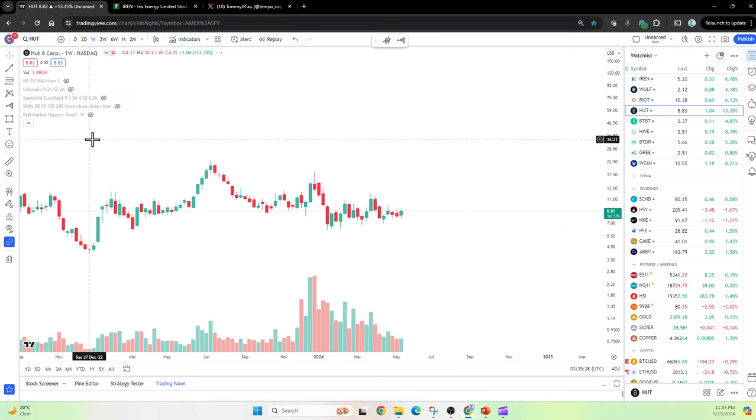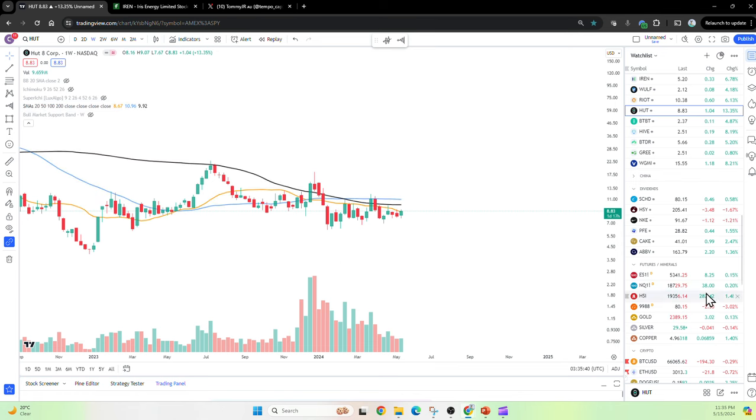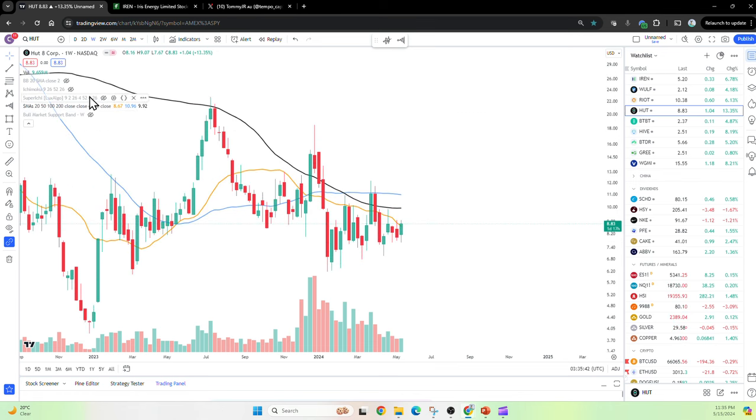You look at the weekly, what are you going to see? Are you going to see a bull trend or are you going to see a bear trend? There's no bull trend, right? 50 is above 100, great, but 20 is below both of these. Like 20 is way down, is negative sloping.